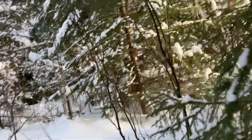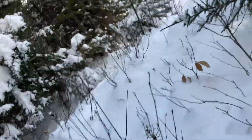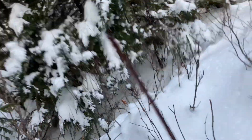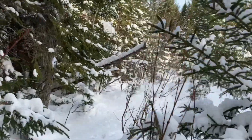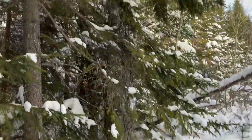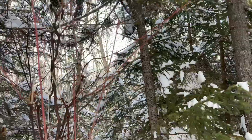Easiest stuff to get through. That's a good one. I don't even have to measure that one. I can tell right now that's in. And so is the one next to it. Cool. All right.